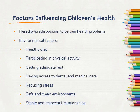We know that getting adequate rest. So sleep is when your brain develops. So that's why little babies sleep a lot more than adults do. And so making sure that we understand why and how we sleep and that we understand about sleep cycles, they are the things that will help us to help parents create the best environment for their children.